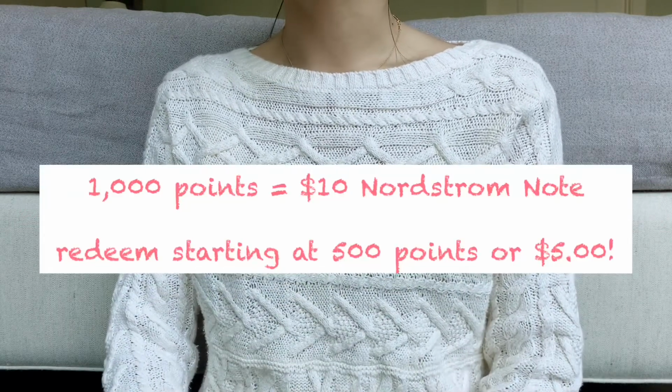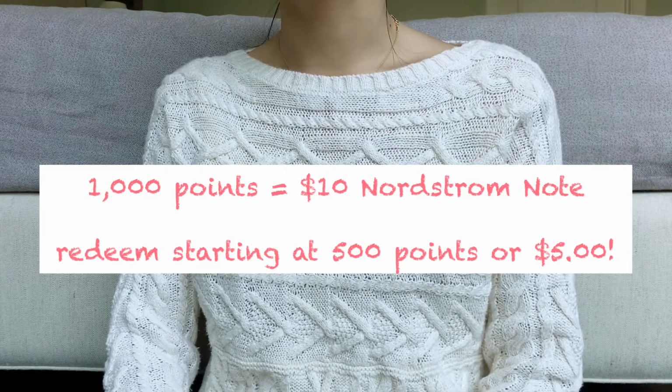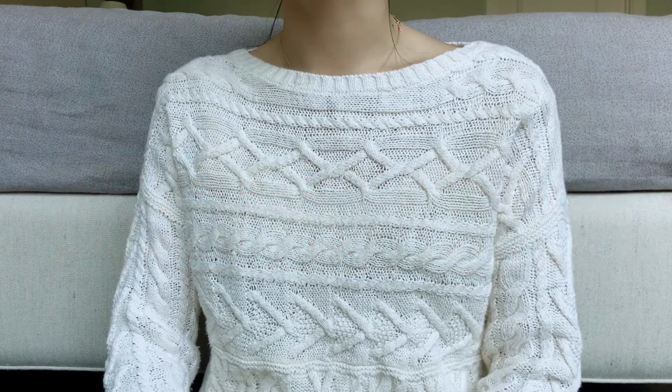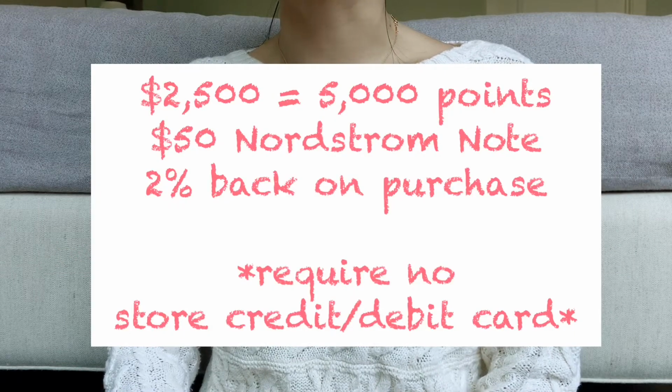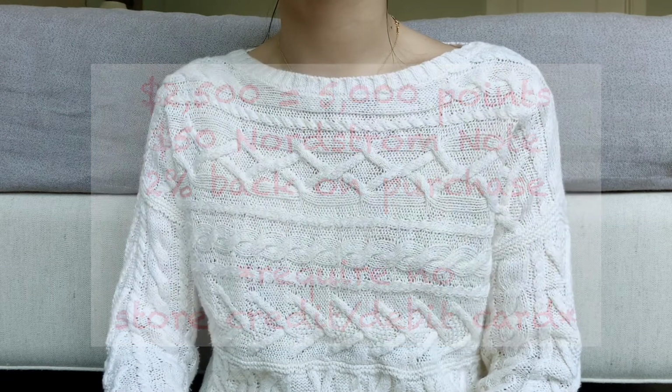For each 1,000 points, you get a $10 Nordstrom note. You can redeem as little as $5 using 500 points. This means that if you spend $2,500 at Nordstrom on one of the 2 personal double point days, you can earn 5,000 points, which is a $50 Nordstrom note. That is 2% on your purchases.